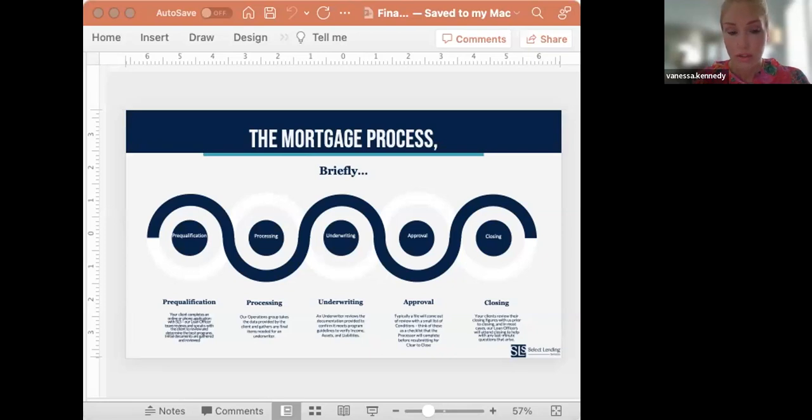As soon as we get that contract, we're going to finish up setting the file and pushing it over to processing. Our processors are just going to make sure we have everything to meet the underwriting guidelines before it's submitted to underwriting. Any of the little items that they need to order for verifications on employment or some of the governmental regulations, tax certificates, things like that, they're going to order all that and then submit it to underwriting. Underwriting is going to take probably 2 to maximum 4 days if it's a jumbo.